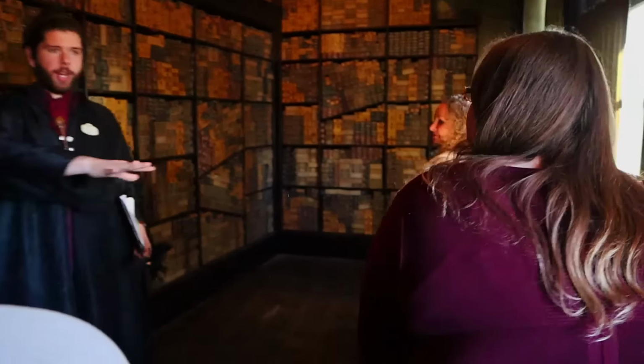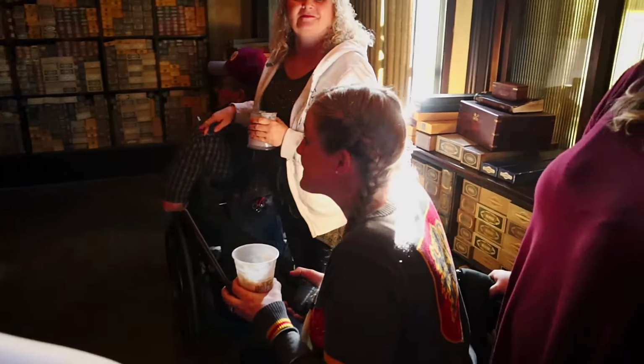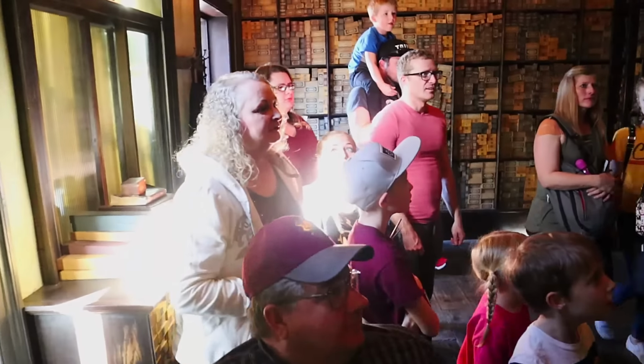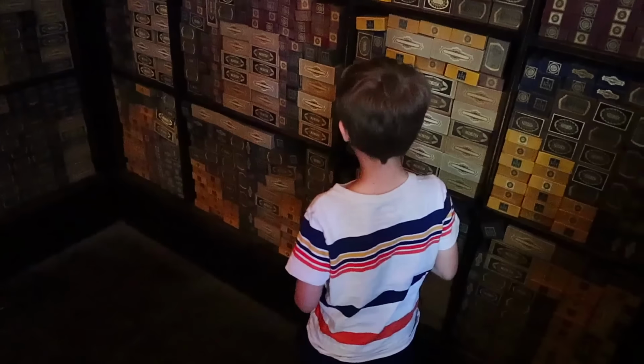Perfect. All the same party here? Yes. Wonderful. If we just want to close up right in the line right here. Welcome right down this way, please. Come right towards me, please. That's perfect right there. Thank you so much. Corbin, what are we doing here? Getting wands. Are we looking for something else? A key.